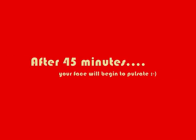Then I'm going to take the concoction and slather it on my face. Make sure that I get into all the crevices until my face is completely covered in the Bentonite Clay mask. After 10 minutes, I'm still waiting. It's not quite dry yet. After 45 minutes, my face began to pulsate, like I had a heartbeat in my cheeks.